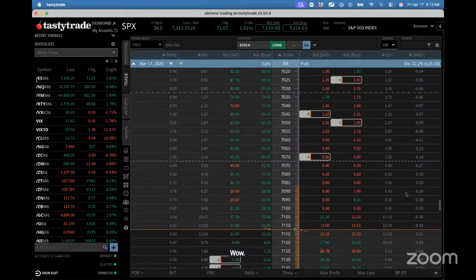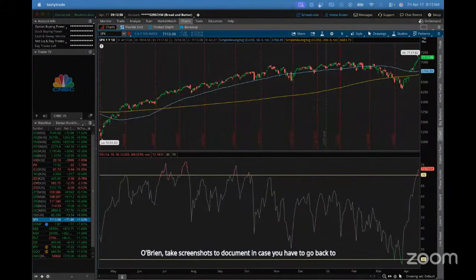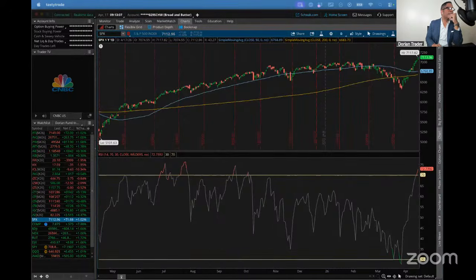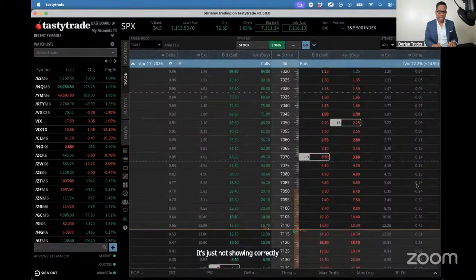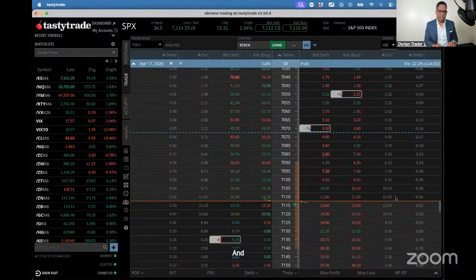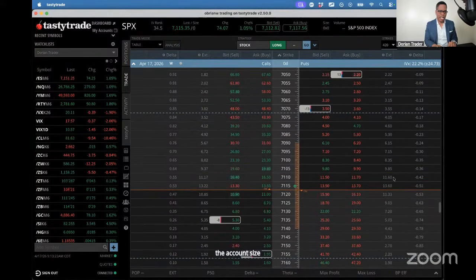Wow. O'Brien, take screenshots to document in case you have to go back to Tasty Trade. Yeah, that is brutal. All right. So it's just not showing correctly, but that's the trade there. And obviously I've used more contracts than I wanted to. The account size had it, but I didn't want to do that many contracts.